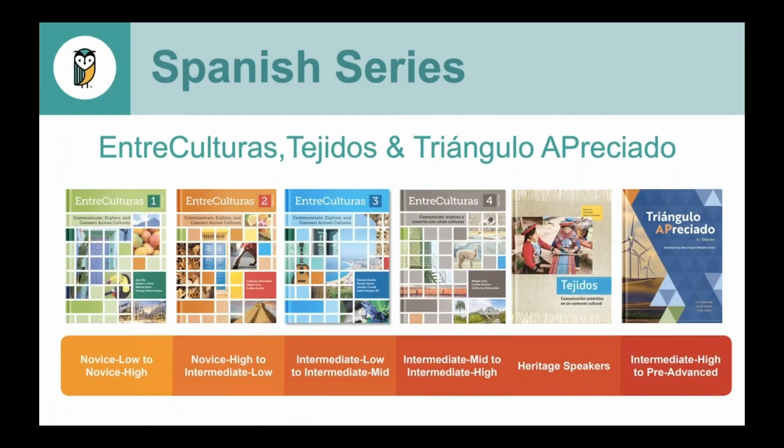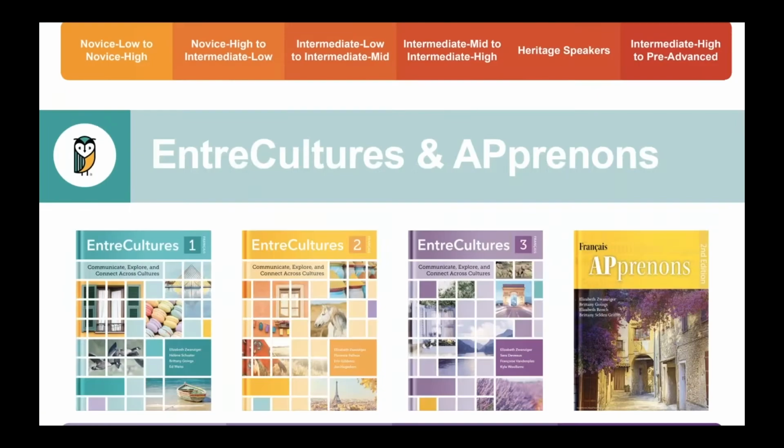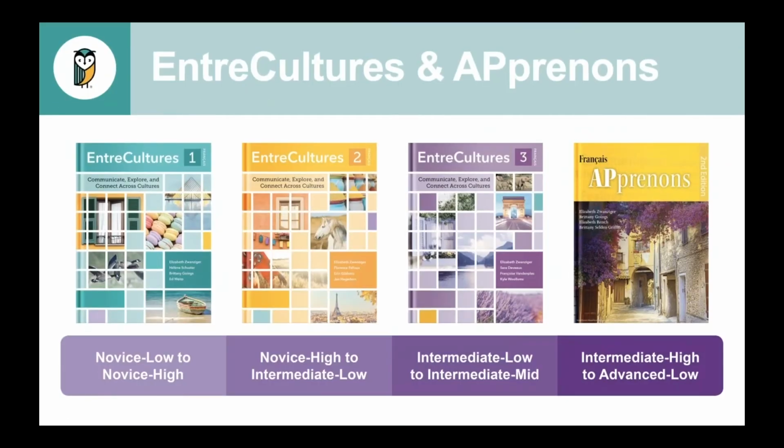A fully articulated Spanish series moves students along the proficiency continuum from novice low to pre-advanced levels of proficiency. And our French series supports student growth and proficiency from novice to intermediate mid in Intercultur and to intermediate high, advanced low in our AP textbook, Apprenons.